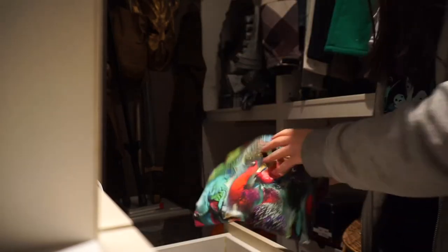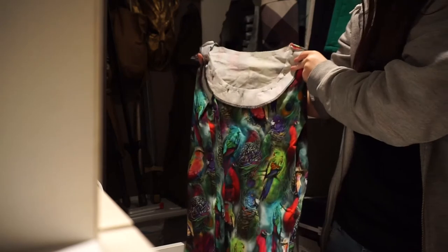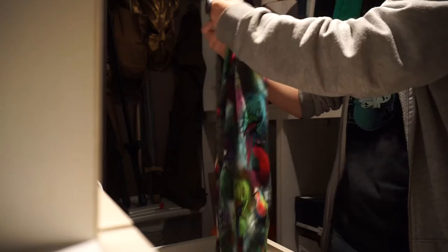And the last thing is a generic tank top in a funny print that I could finish in an afternoon, but somehow I didn't like the print halfway anymore, so I just never finished it. No idea how long this has been in here. Might have been 5 years or so.